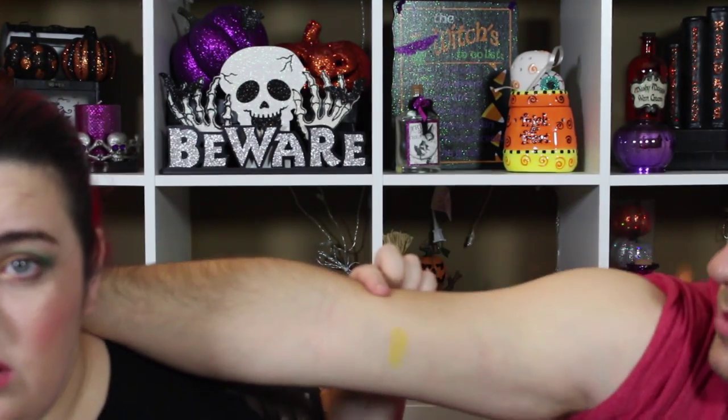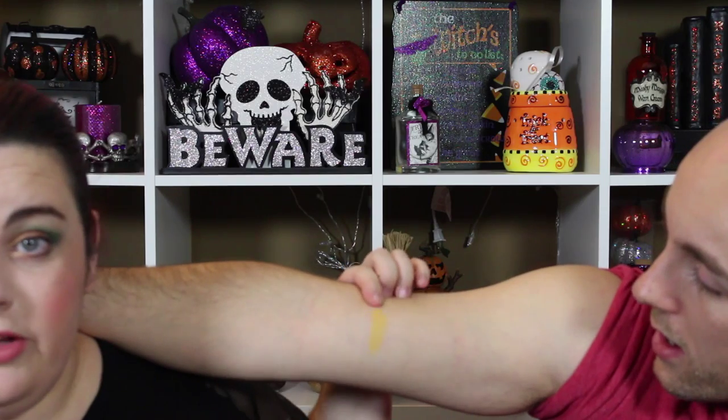I have not tried it yet. It looks like a summer yellow color. It looks like a sunshine yellow color, but with some sparkle in it. No, it has no sparkle. Well, it has a little bit of sparkle. I mean, I have sparkle on my arm from before. It's really hard to see that color on you. We'll see it when they get the close up.